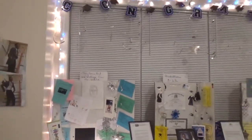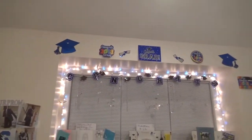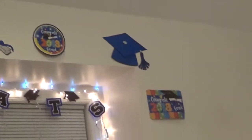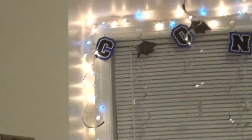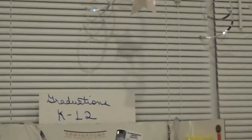I'll give you a wide range first of this back window. And above, I just have it lined with cutouts. And I found some blue and white lights, again in the school colors, that I trimmed it with. Up above, I also did dangle some, if you could see those, just silver spirals with stars on the end. And there's a sign that says congrats.